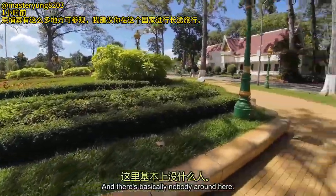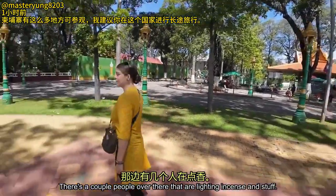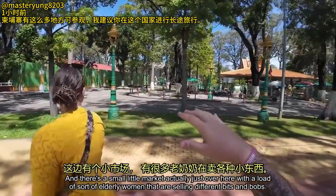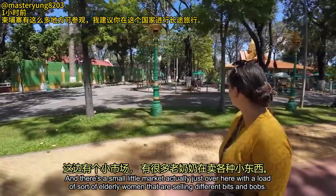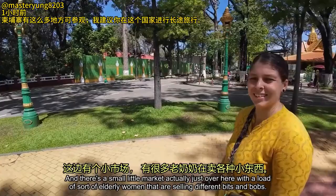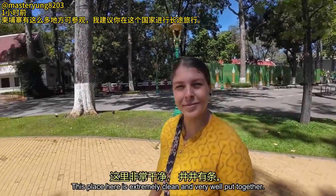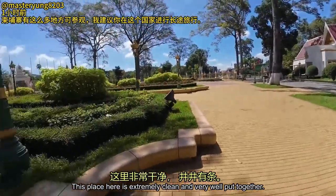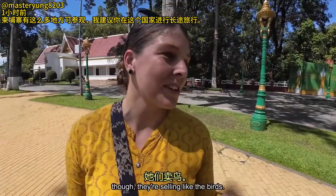And there's basically nobody around here. There's a couple people over there that are lighting incense and stuff, and there's a small little market actually just over here with a load of sort of elderly women that are selling different bits and bobs. This place here is extremely clean and very well put together, that's for sure. It's really, really nice. Some of the aunties though, they're selling like the birds.